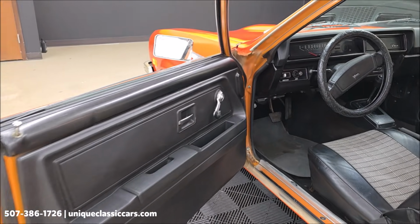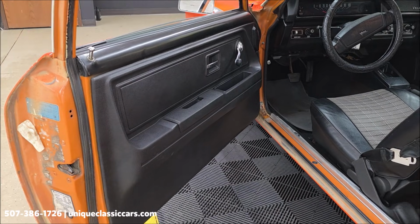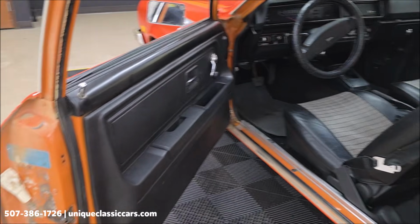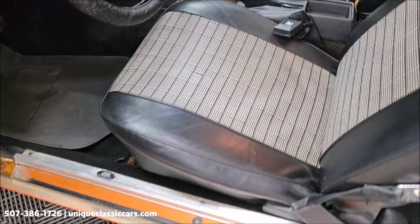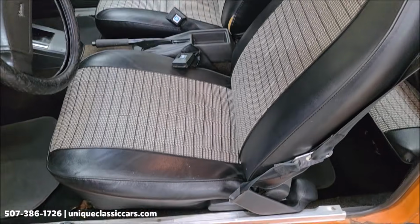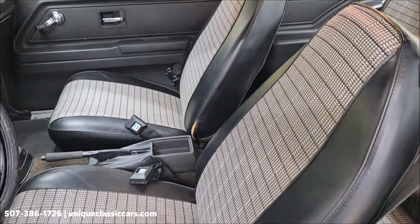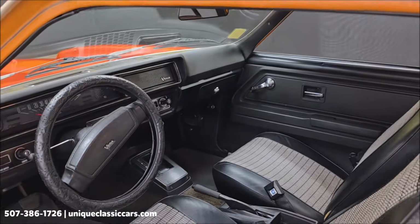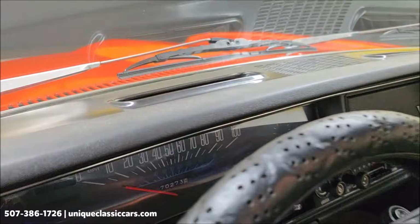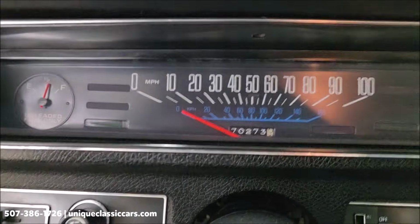Let's take a little closer look at this interior. Door panel, doesn't look too bad. Seats, again, that vinyl kind of gray cloth combination. And you're going to see the interior from every angle in the still pictures. Looks like the headliner's looking good. We need to go ahead and start this up. We'll take a peek underneath the hood.